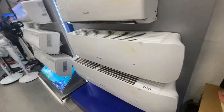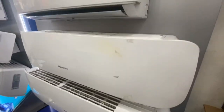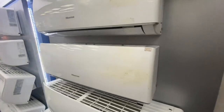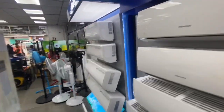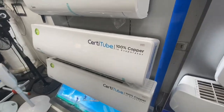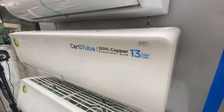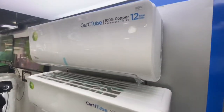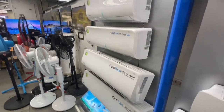Yeah, they also have air conditioners. Let us check the prices. $475. These are all samples, so once you want any new one, you will get from the warehouse. All will be sealed up and brand new. These are all different sizes of air conditioners. They have 9,000 BTU, 12,000 BTU, 18,000 BTU, and so forth.